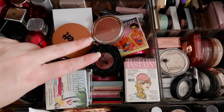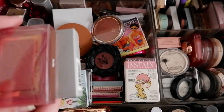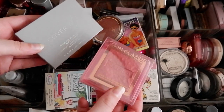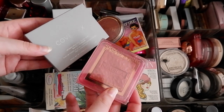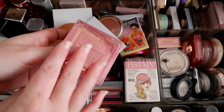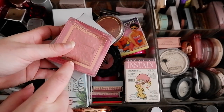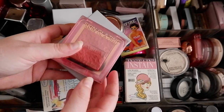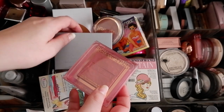I have two blushes that I would like to show you because they are new, but that I haven't even taken pictures of yet. So I won't be swatching these for you, but I wanted to show them to you. I got these in the Black Friday sale, and I also got a new ColourPop blush, but that's still making its way to me. That was also a Black Friday sale purchase.